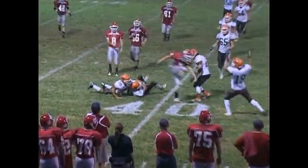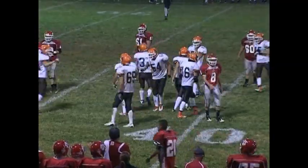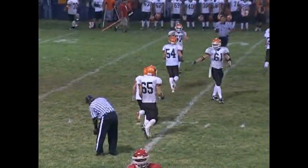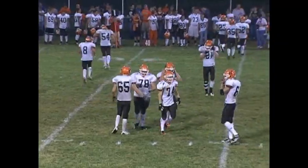Oh, Tomcat, and the Buckeyes are all over it at the Trimble 40. Bobby Lightwine on the recovery there for the Buckeyes. Right now, everything's going the Buckeyes' way. The ball is bouncing in their direction, as you say.